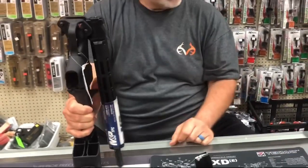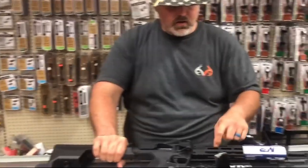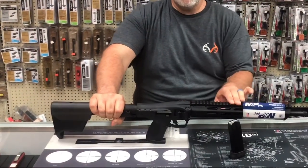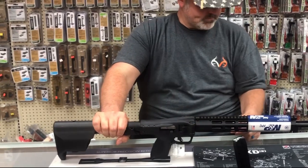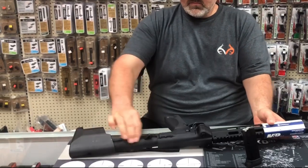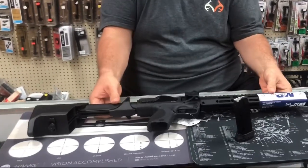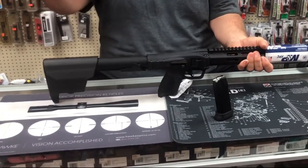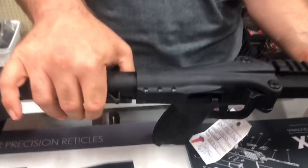It doesn't come with any sights, but it has a Picatinny rail on the side, M-LOK offsets here, here, and on the bottom, and a 1913 Picatinny rail on top of the hand guard. No railing here. It is an aluminum tube chassis, or aluminum tube frame, hard coat anodized in black. It has a rear charging handle, but you can charge it from either side.